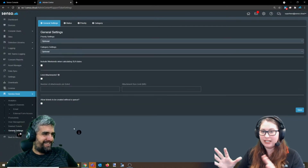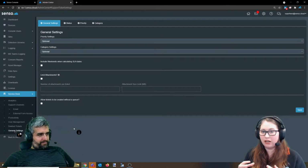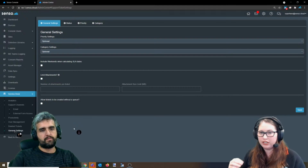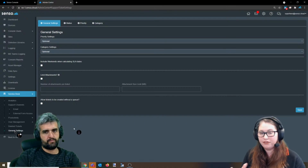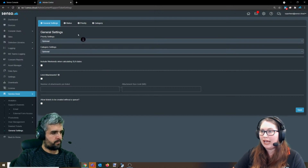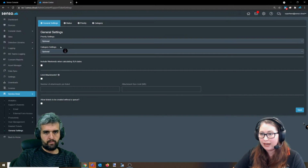Okay, so everything else up to this point has been a lot of back end: technicians, roles, queues, really getting it set up, very granular how you want it. This is front facing. This is the ticket itself, which is how your users can then submit these tickets. So think about this as general settings for that. You'll see the options as far as priority and category, which I'm going to talk about in just a moment.